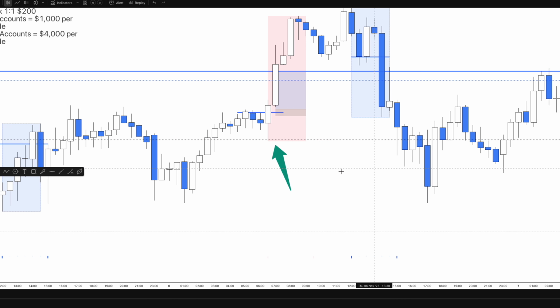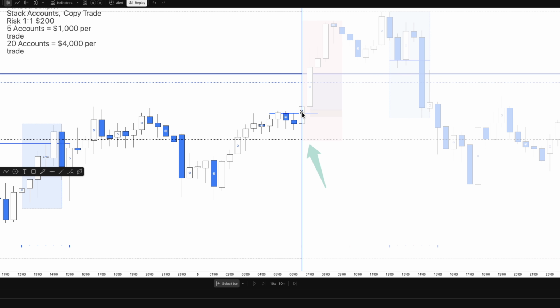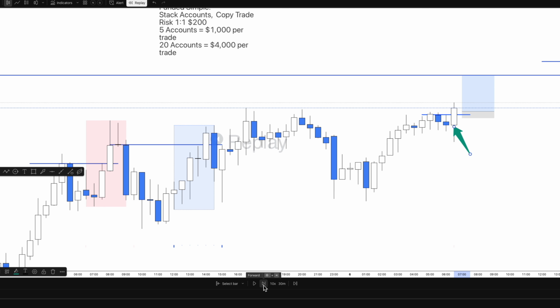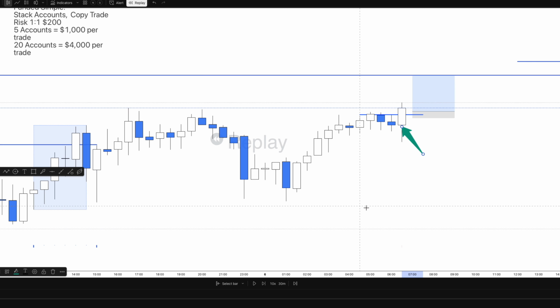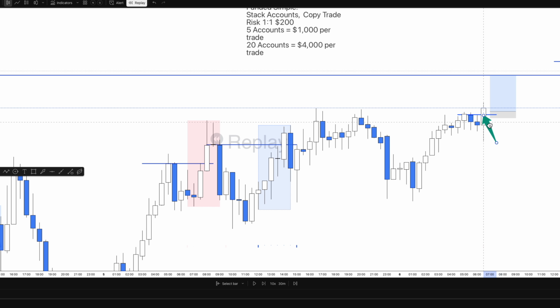Okay, so let's discuss here. Let's go into bar replay. I'll just break this down. So this is how the charts looked at pre-market. As you can see, we come right through. Now we have 2 choices here, right? We've got 2 choices. Number 1 is we can enter the trade during this candle as soon as it breaks through, okay?